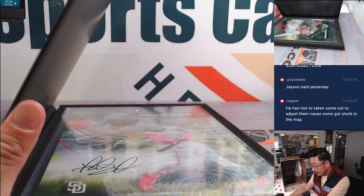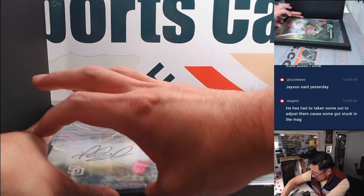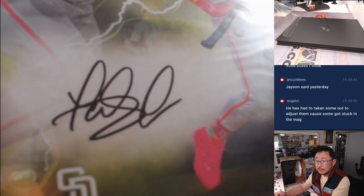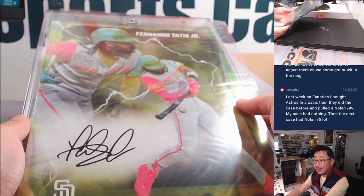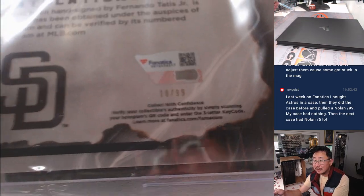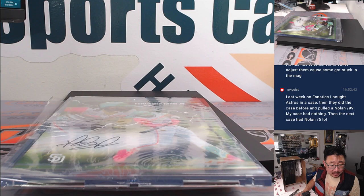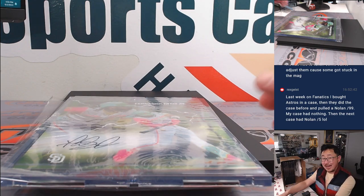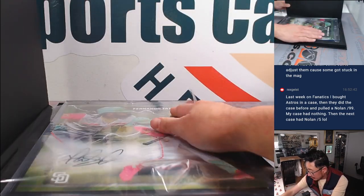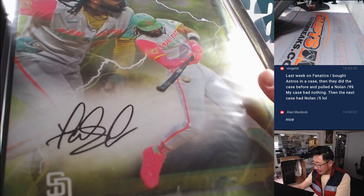Pretty good idea. Next, Fernando Tatis Jr. Padres are a random number block team. Nice, there's the auto. Good looking card there. And it's 18 out of 99. And Padres 8 is gonna be Alan Murdoch, last spot mojo, nice. That's pretty cool. The City Connect jerseys really pop too on a big card like this.